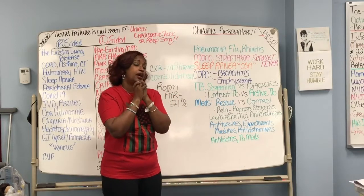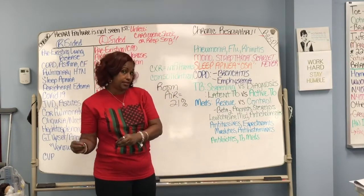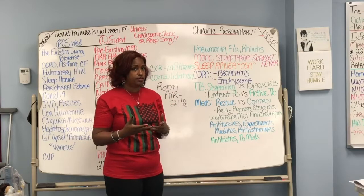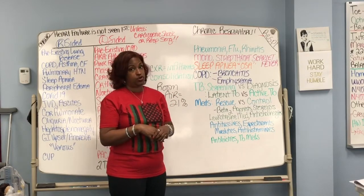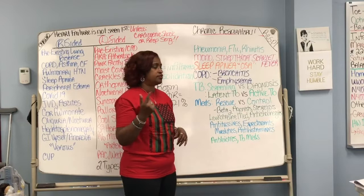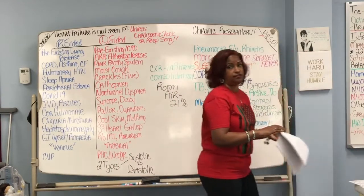The next thing you got to remember about this non-rebreather mask is that it needs to be at 10 to 15 liters. Because anytime I'm using a non-rebreather mask, which is 100% O2, I'm using it because of respiratory distress. And if you are truly in respiratory distress, I probably need to crank it up. Okay, so that is your pneumonia and your oxygen delivery.